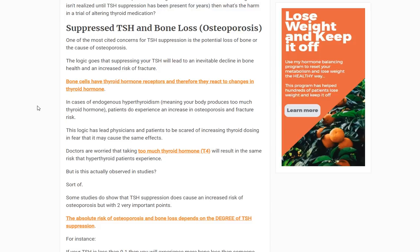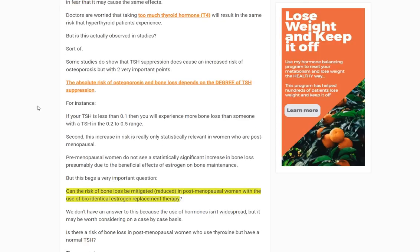Digging further into the studies, we do know a couple things. Number one, it is definitely possible to cause bone loss with too much thyroid medication. I shouldn't say definitely, but that seems to be true. The second truth is that the amount of bone loss seems to correlate with the degree of TSH suppression. Going back to our example, taking 125 micrograms of T4 is not the same as taking 600 micrograms of T4 and having an even lower TSH. Those people that have a TSH closer to 0 are going to experience more bone loss than, let's say, those people who have a TSH of just 0.3.